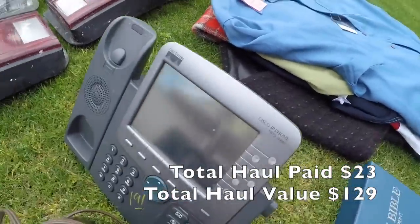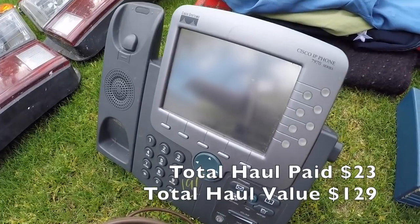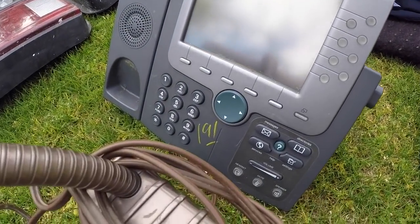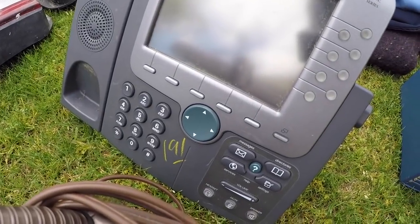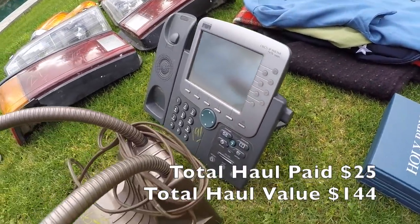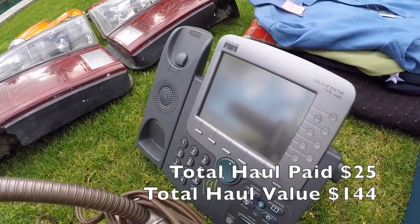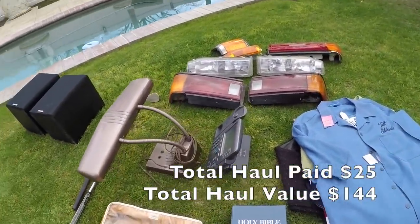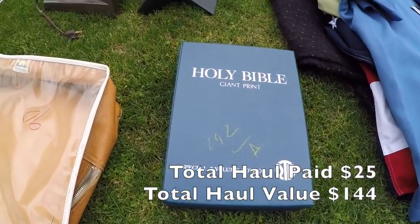Also got this Cisco phone. This is the same kind that I use at work, and it's a 7970 series. Have to check that out. But they didn't have a price on it, and then they went and wrote on it with this dumb crayon, $1.91. So I picked it up. Doesn't have a phone or a plug, so that's lousy. But for $1.91, that's less than a cup of Starbucks.